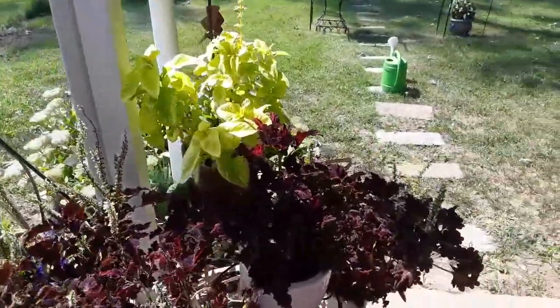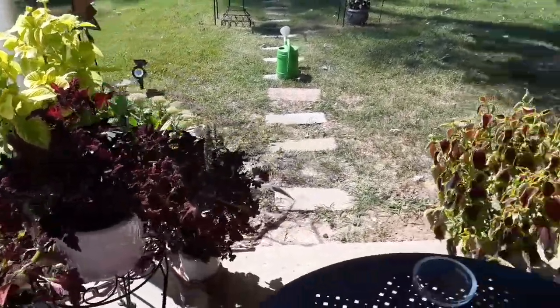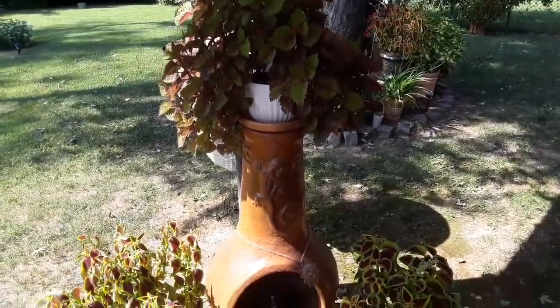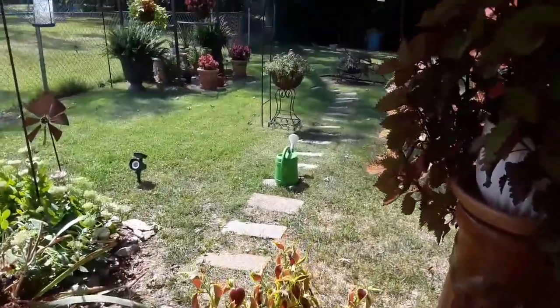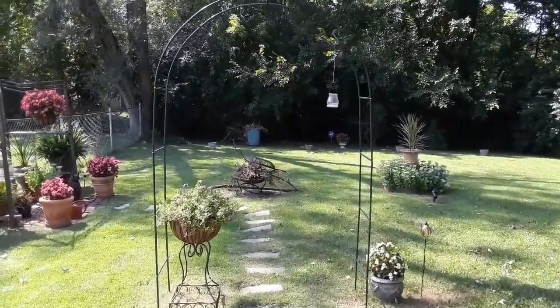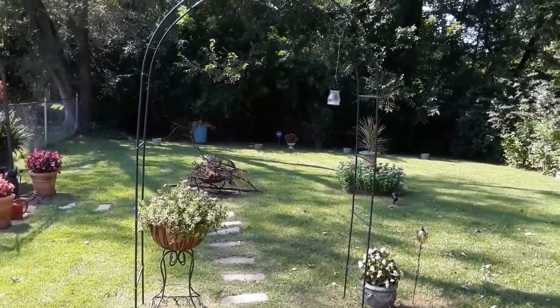Sun Coleus, bright lime green. More Coleus, looking kind of sad. I just watered them again, so they should perk up in about an hour. And then back here, I bought this trellis this year. I'm not going to plant anything underneath of it. I'll probably move it around every year.